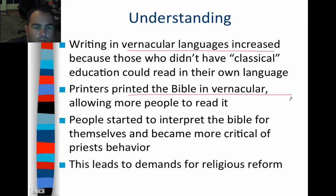Vernacular, printing the Bible. This is interesting. Now people can read the Bible for themselves, and they've started becoming more critical of the priest. "Wait, that thing you said we're supposed to do isn't in the Bible. I read it myself. I don't see it." This leads to religious reform.